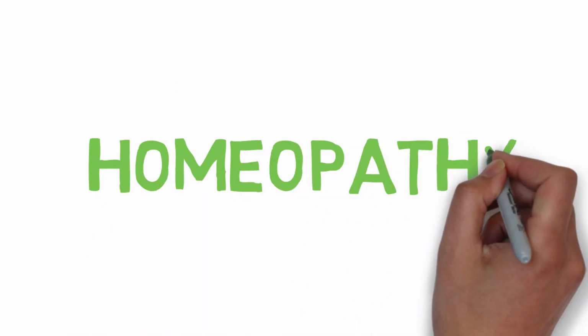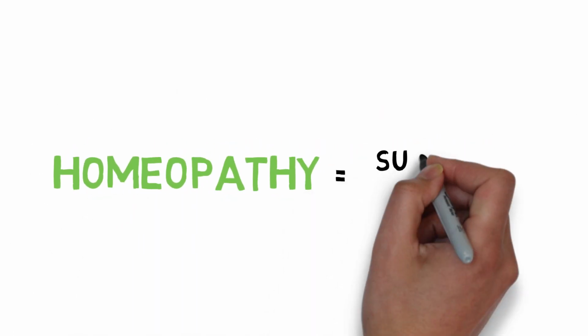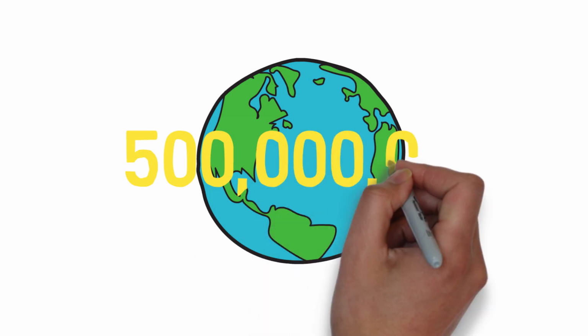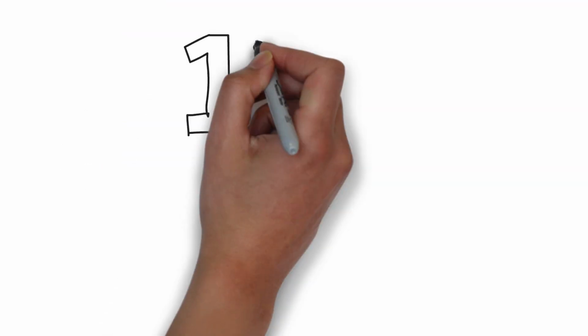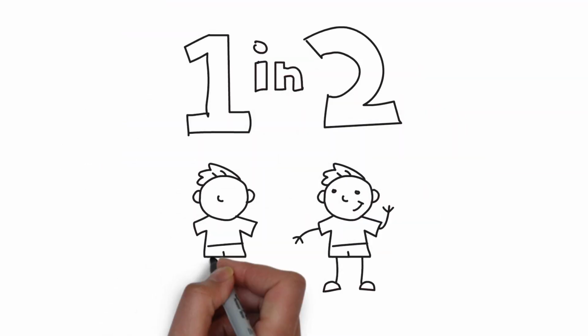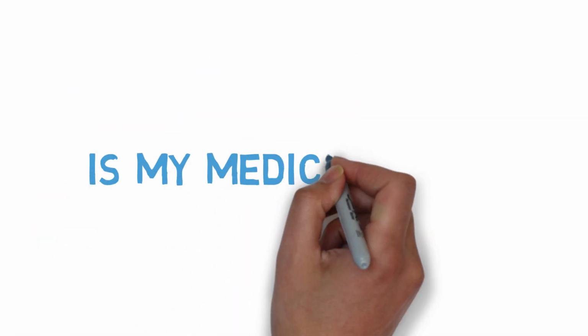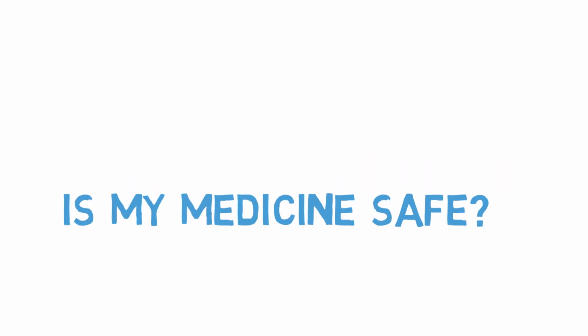Today, lots of people like homeopathic medicines and use them successfully and safely. In fact, more than 500 million people around the world have used homeopathy. These days, homeopathic medicine has become so popular that 1 out of every 2 kids has been given a homeopathic medicine. All parents want to make sure the medicine we give our children is safe.